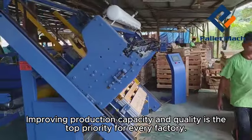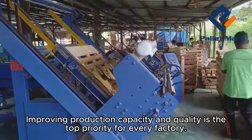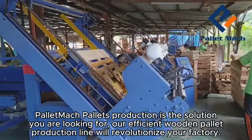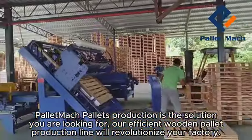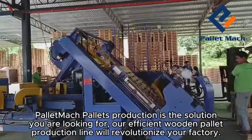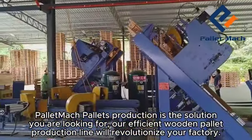Improving production capacity and quality is the top priority for every factory. Pallet Mock pallet production is the solution you are looking for. Our efficient wooden pallet production line will revolutionize your factory.